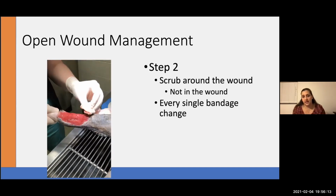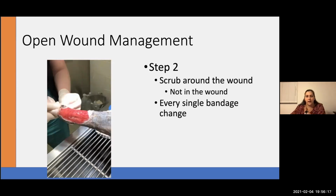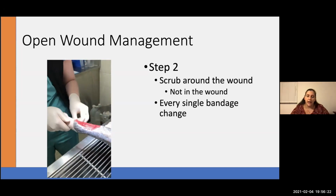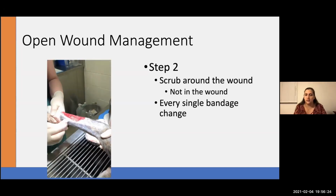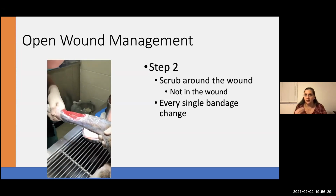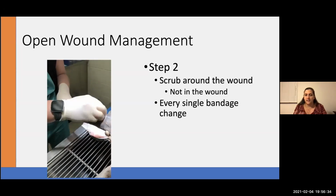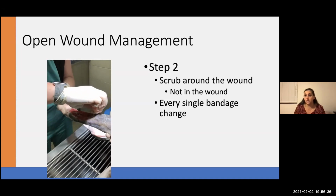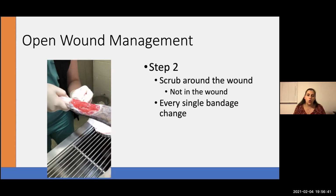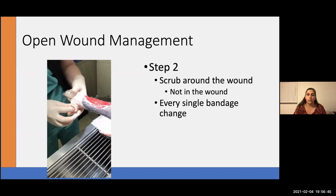And really it's contact time. That's the most important thing, is having that antiseptic actually in contact with the skin, cleaning it off. So just take your time, gently clean around. And then we don't put the solution or the scrub in the wound, because the chlorhexidine or iodine, whatever you're using, is actually toxic to fibroblasts. So it can slow or affect that wound healing process. So we try not to get it into the wound. We just want to clean around the wound.